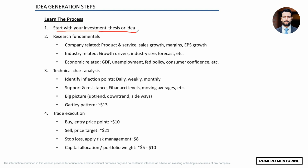How did I find it? The stock was on a 52-week high, and it was one of the highest percentage gainers in my scan list. So I was using a scanner to come up with the stock. But then after that, I did my research. I'd apply fundamental analysis.